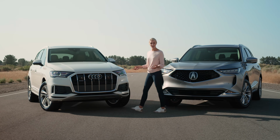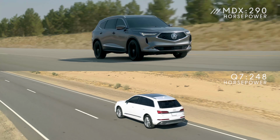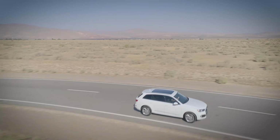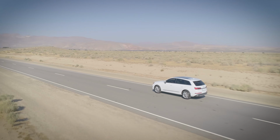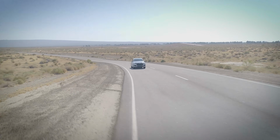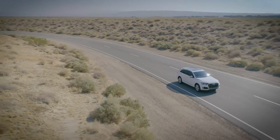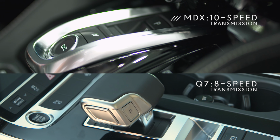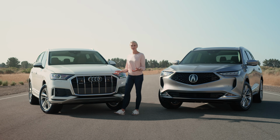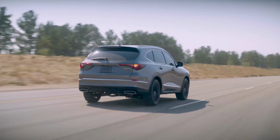Now on the performance front, the Q7 is capable, but with the 45 TFSI trim, you'll get much less horsepower than the MDX. And while you can always upgrade the Audi to the 55 TFSI trim for more power, that'll also increase the SUV's weight, limiting that agility and sporty feel on the road. The Q7 also comes with an 8-speed transmission versus the smooth shifting 10-speed of the MDX. And while the Audi does come with different driving modes, you can't create a custom driving mode like you can on the MDX with the integrated dynamic system.